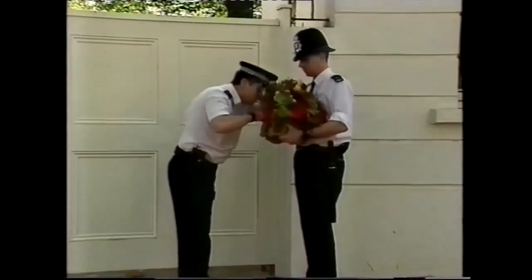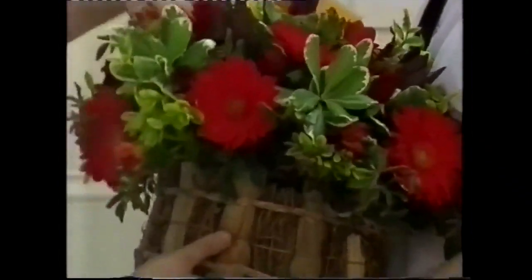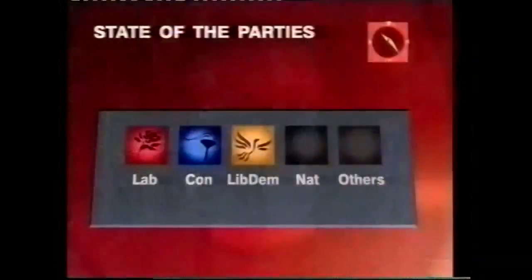Flowers that now have to be meticulously searched, or maybe he just enjoys the smell of fresh flowers on a May morning. And they're carried down the street there.